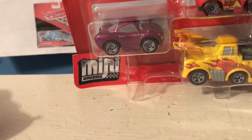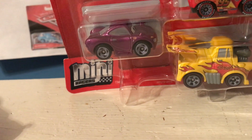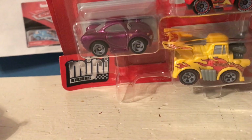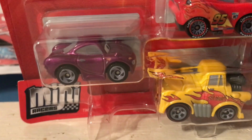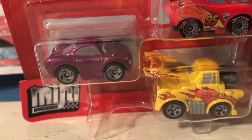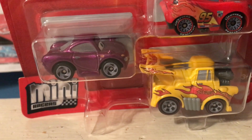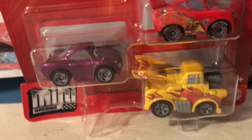And her 2022 release, which I don't have, she's available in an online exclusive starter pack 5-pack, looks, I think, really good. It might be the best paint job they've done for her. But I think this mini looks even better. She's not too pink, she's not too purple, and she has a really nice metallic paint job. I think, honestly, they nailed Holley's color scheme on this mini racer even better than they did on her 2022 release.